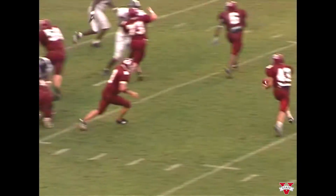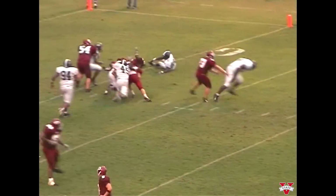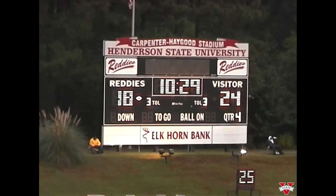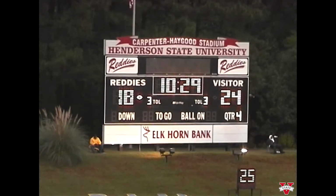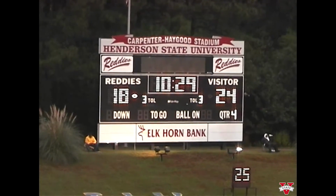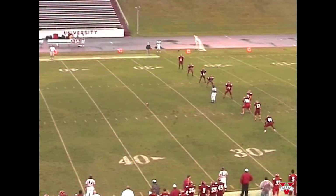And a motion, toss it right side. He's trying to get to the corner. He does. We hit him and stop him short again. It's 24-18. 10 seconds left in the ballgame. Your score, Valdosta State 24, Henderson State 18. Vince Carter, Vince Brown.